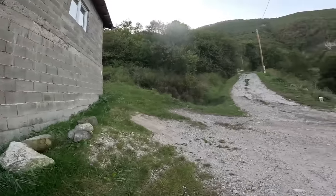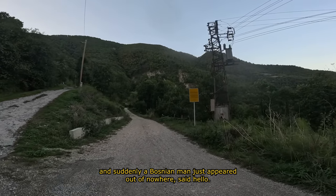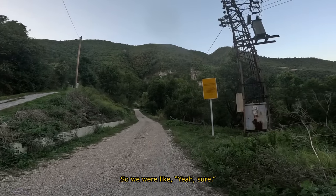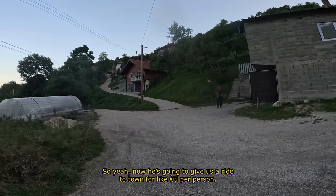Alright, so we were actually approaching the village, and suddenly a Bosnian man just appeared out of nowhere, said hello, and we started talking, and then he was like, "You need a ride?" So we were like, "Yeah, sure." So yeah, now he's gonna give us a ride to town for like 5 euro per person.